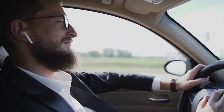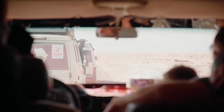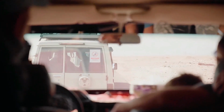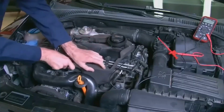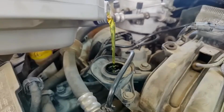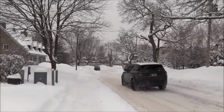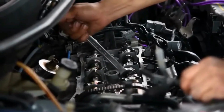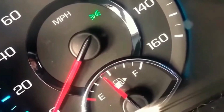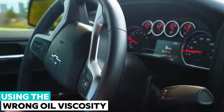But when you shut it down too soon, all that nasty stuff stays inside. And in cold weather, that moisture combines with unburnt fuel to form acids that sit in your oil and start corroding internal components like a slow, silent engine assassin. You may not see the damage now, but over time, it stacks up. So if short trips are unavoidable, at least take the scenic route once in a while. Number 4, using the wrong oil viscosity.